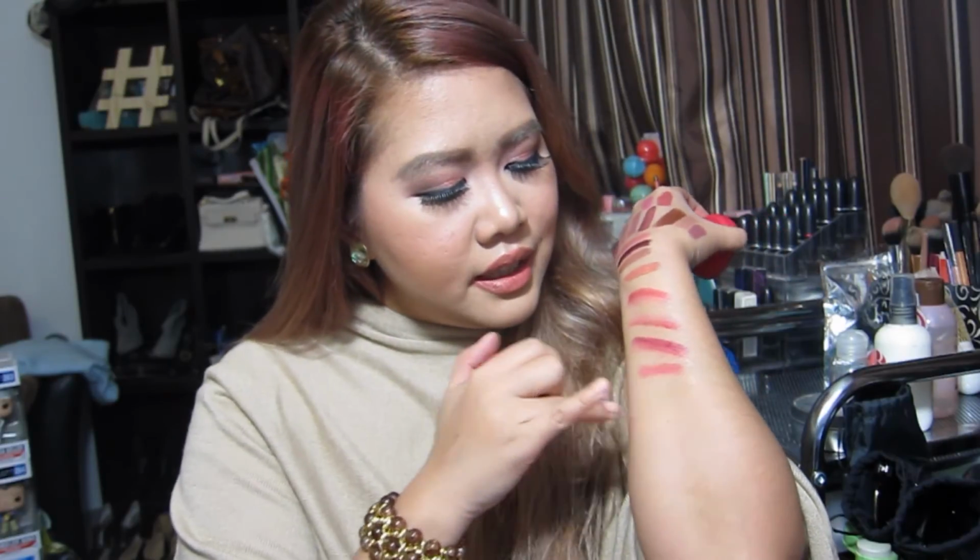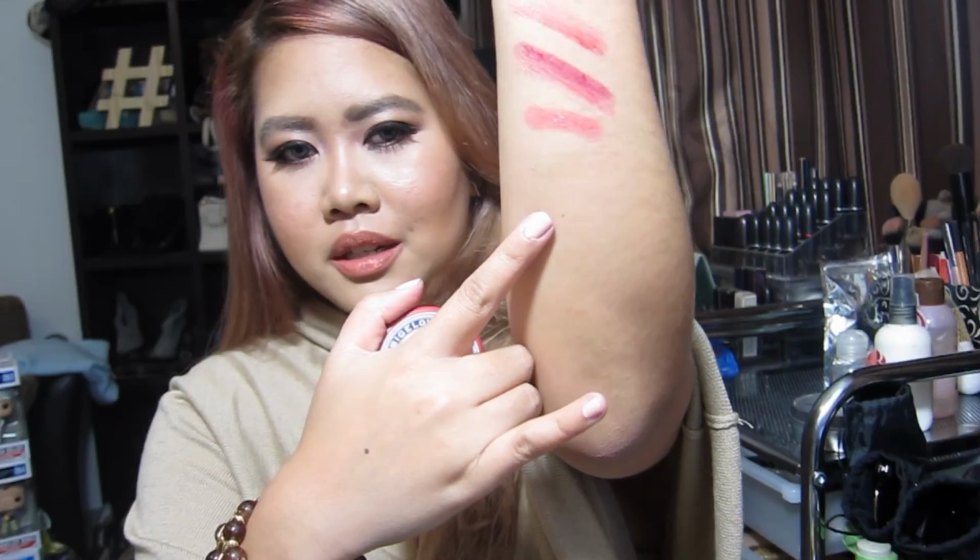This does not give any tint. That is it at the bottom. Obviously there's no tint, but it's very hydrating, very moisturizing. Every time I have chapped lips, I just grab for this if I don't want any color, if I'm just at home, and then I'm good to go as well.